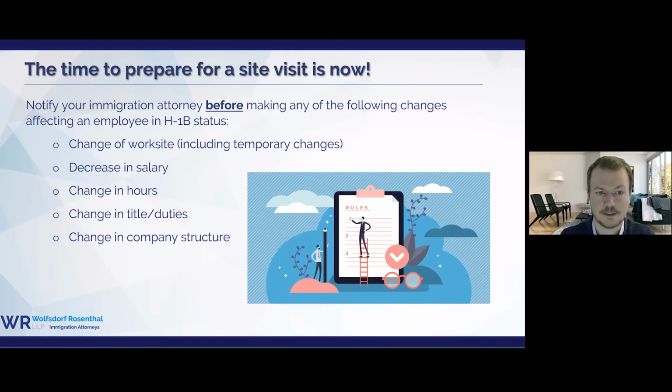If during a site visit an officer discovers that the real-life details do not match the details in the petition, it can be the basis for USCIS to find that the H-1B employee is in violation of their status, and it could be the basis for USCIS to send a notice of intent to revoke the H-1B petition.